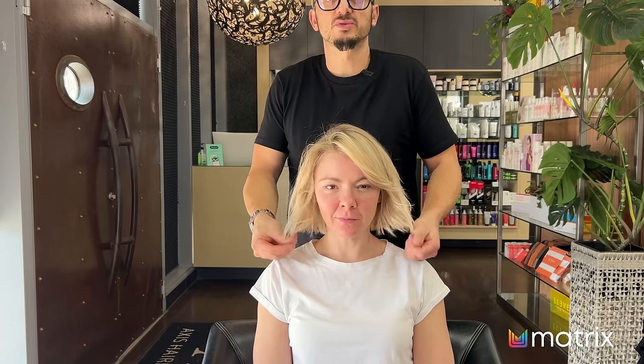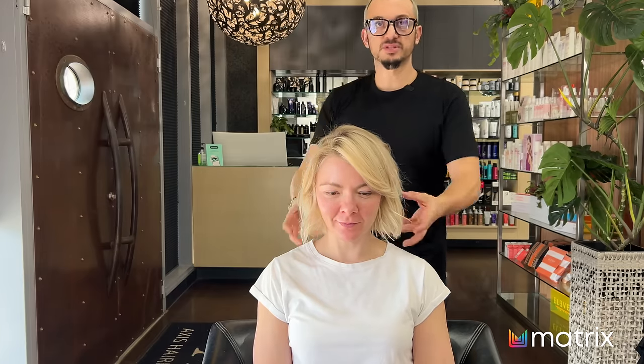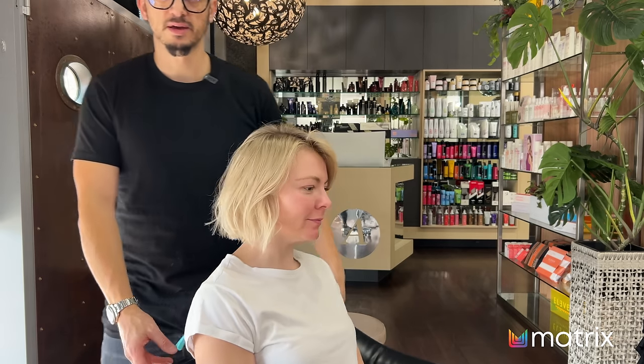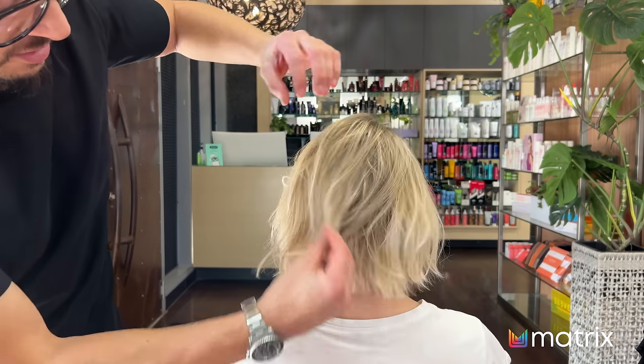Voila. Looks great. So you can see just a little bit of movement we put in there with the iron. It's just making sure that it's not straight and all flat. We used some of the Matrix Rocket Texture. Now, I believe that product has been discontinued, but it's one of my favourite sea salt spray texture products. Let me show you the back, so you can see what I did. We just like to wear it quite beachy and fun.